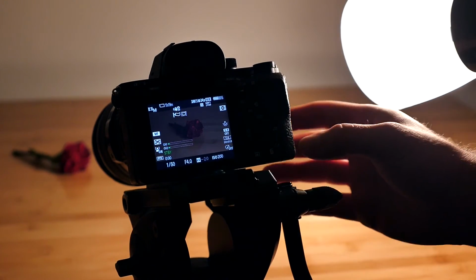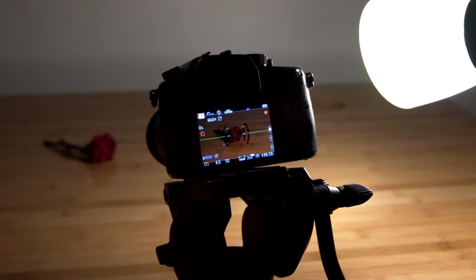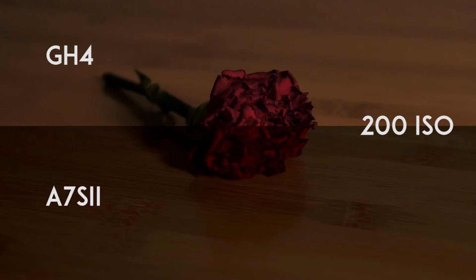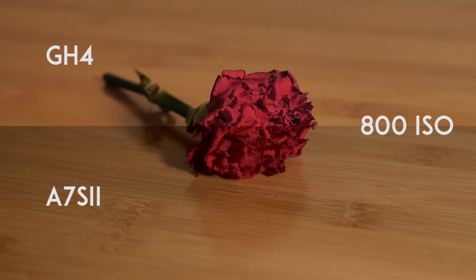After we get beyond those hiccups, it's incredible to see the image difference between the two cameras in low light. I'm afraid to shoot anything above even 200 ISO on the GH4, and it's clear to see why. The grain becomes immediately apparent, whereas on the Sony A7S Mark II, it holds up in image quality every step of the way.